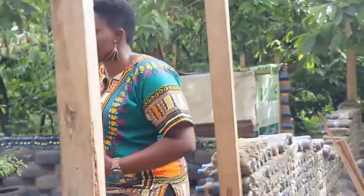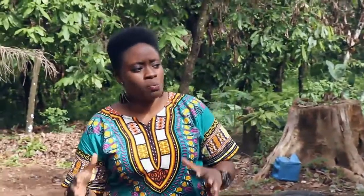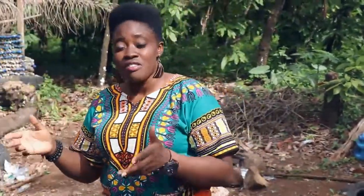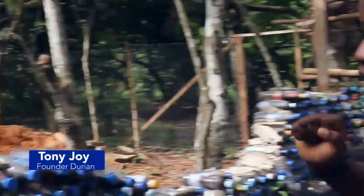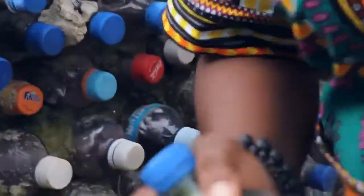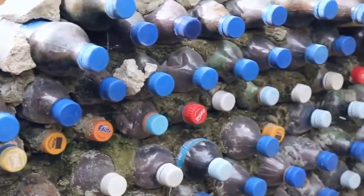The idea is that we use this particular space as our major training center. We want to teach people to see the value of every single thing they have around them, most especially the value of the waste that they have around them. The process of making the building is not really difficult. What we do is get a PET bottle. We pick up PET bottles from different places, from hotels, from eateries, from events.